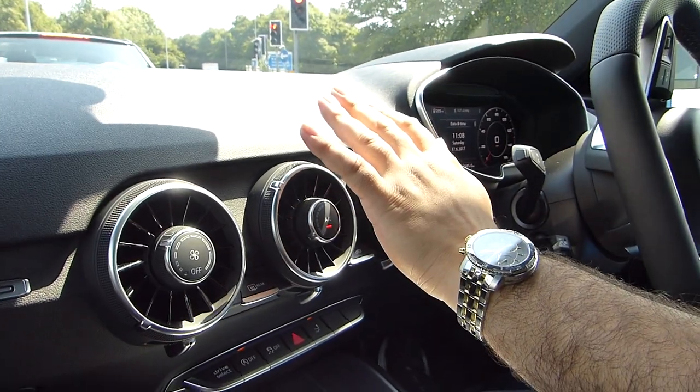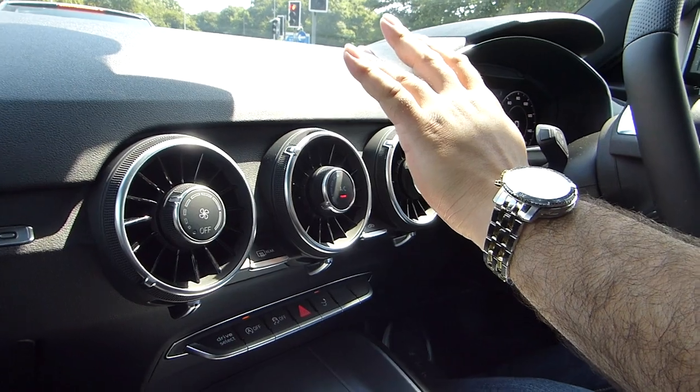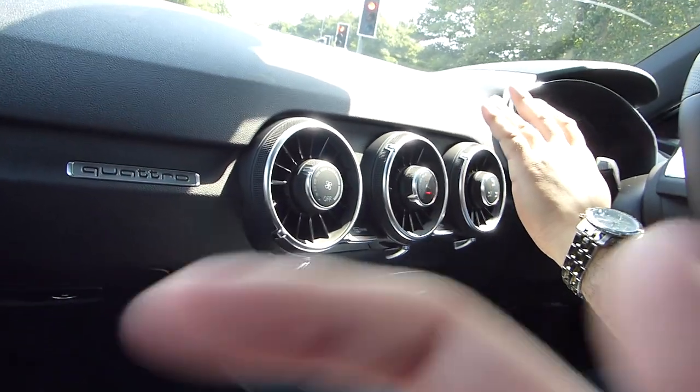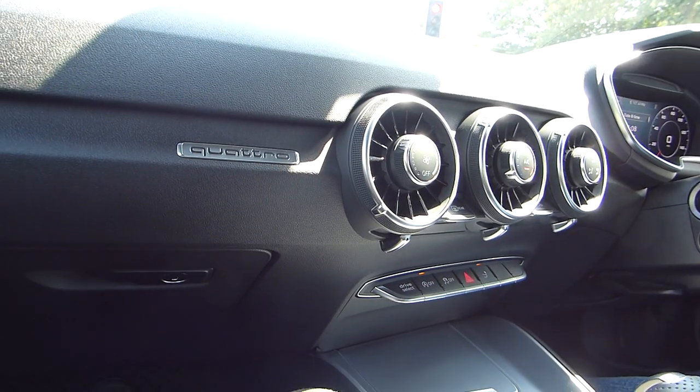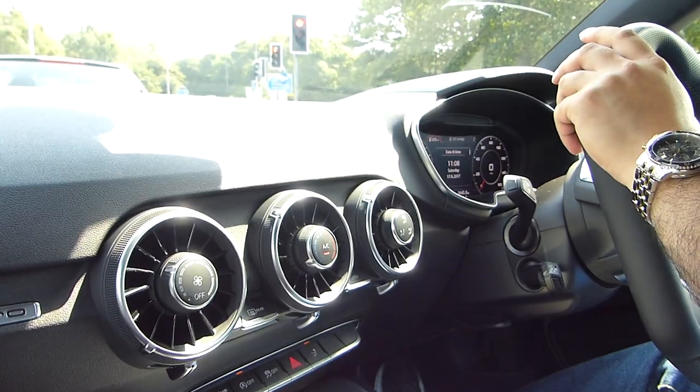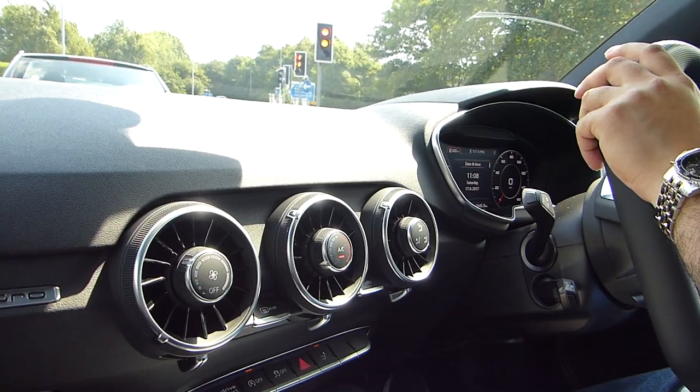Yeah, but when you turned up though, because obviously it's Nardo Grey, and a lot of TTRSs are Nardo Grey out there, so yes. Nardo Grey or blue. I literally thought it were a TTRS. I thought, yeah, like, it's not actually a TTRS, is it? Yeah, I tricked you.